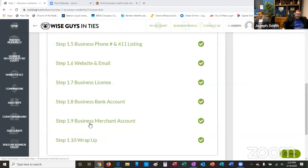Business bank account, business merchant account. We have a lot of people with business bank accounts, but they're like, well, I don't accept payments, so I don't need a merchant account. Everybody should, if you're in business, have a merchant account, either with your actual bank that you're banking with, or get a Square or a PayPal, or Stripe. I'm not recommending any one in particular, but every business should have a merchant service account, especially when you're trying to build business credit. It's very important.